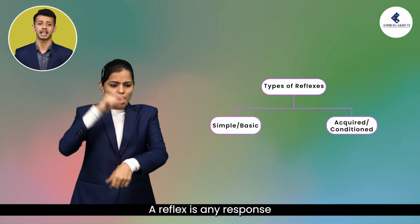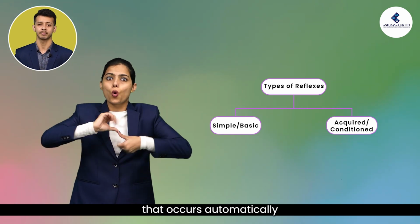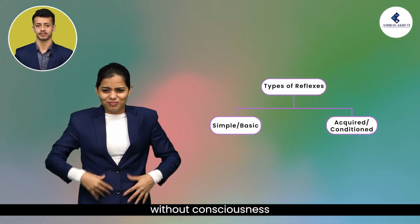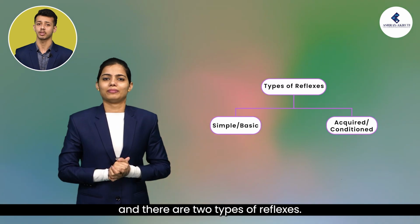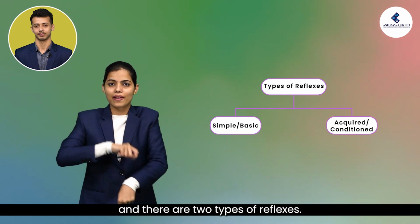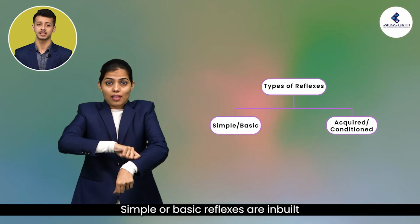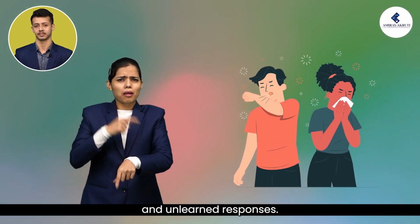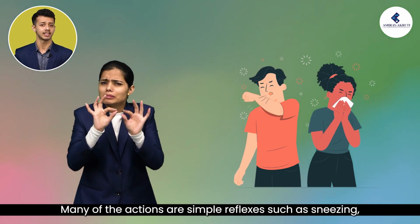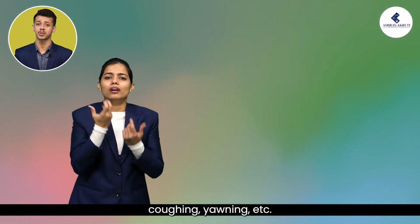A reflex is any response that occurs automatically without consciousness, and there are two types of reflexes. Simple or basic reflexes are inbuilt and unlearned responses. Many of the actions are simple reflexes such as sneezing, coughing, yawning, etc.